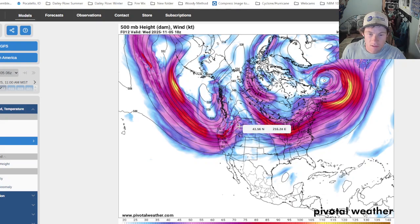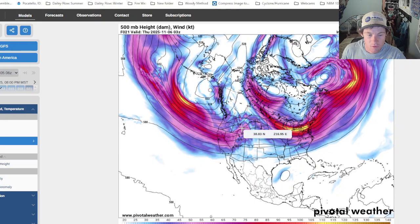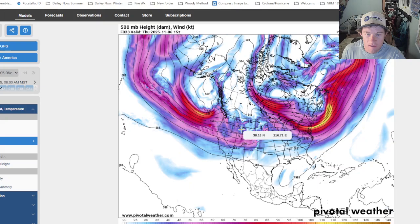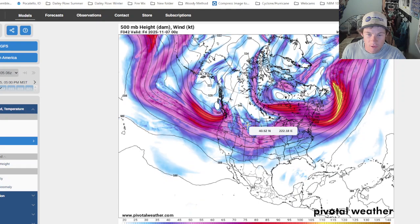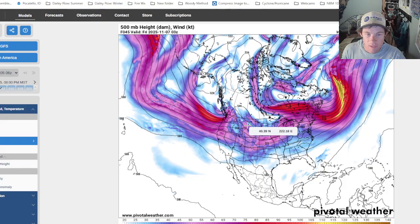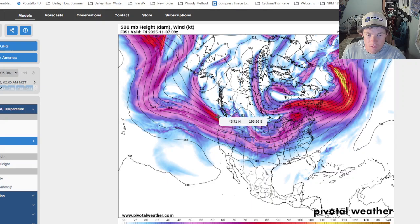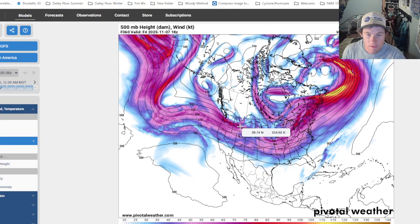So as this system is approaching us, we have strong northwest flow here. And then that cold front blasts through tonight. And then we're going to have a slight flattening with a little bit of a ridge here that's going to give us that temporary break in the valley floors tomorrow until the next cold front comes through, which is going to be a little bit more to our north.